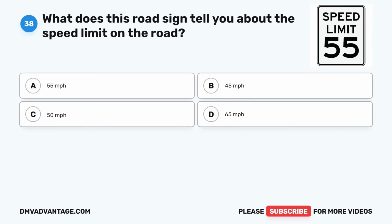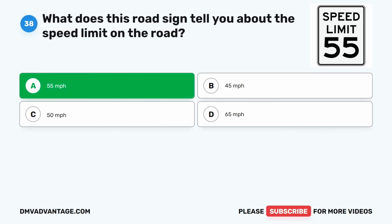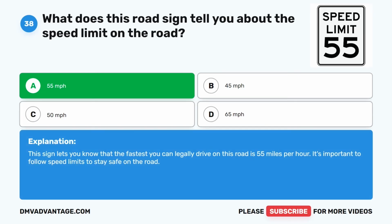Question 38. What does this road sign tell you about the speed limit on the road? A. 55 miles per hour. B. 45 miles per hour. C. 50 miles per hour. D. 65 miles per hour. The correct answer is A. 55 miles per hour. This sign lets you know that the fastest you can legally drive on this road is 55 miles per hour. It's important to follow speed limits to stay safe on the road.